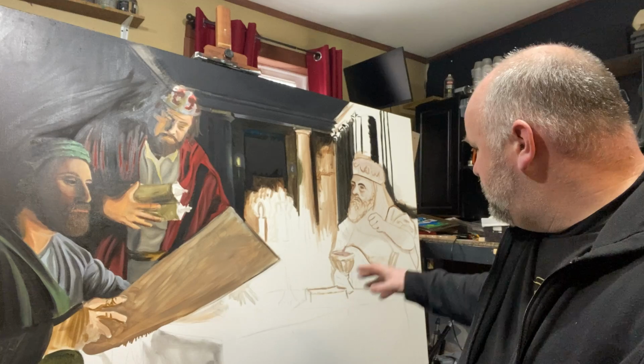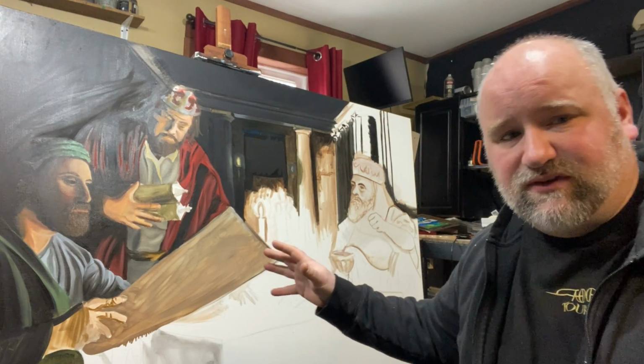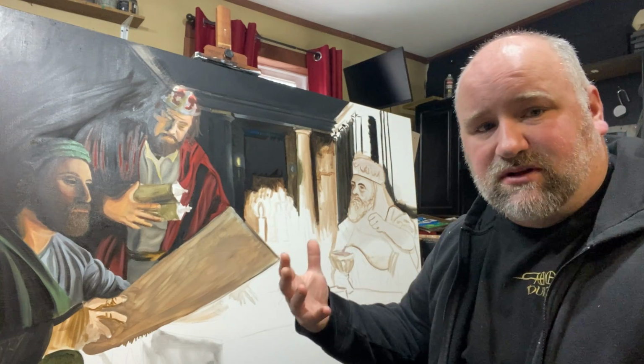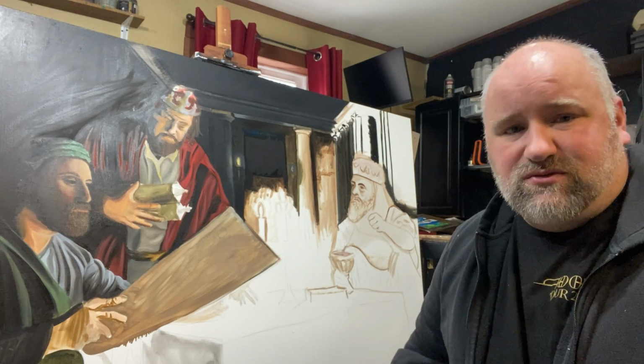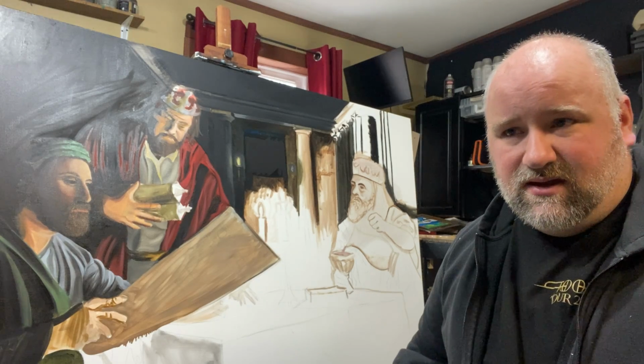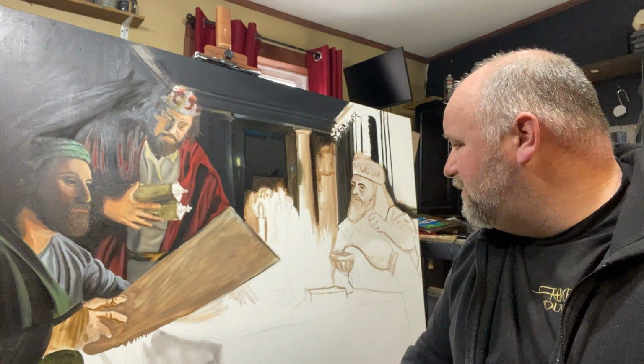So what this hopefully means is that when this painting is done, if it looks good, there's going to be multiple layers to this painting that we can all take a look at. That's kind of what I try to do with my art. I want to make it meaningful but also beautiful. And that's what I'm going for here.